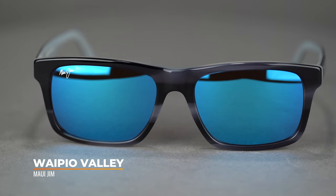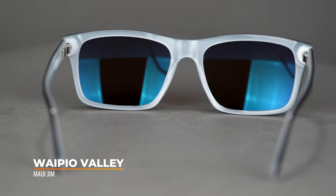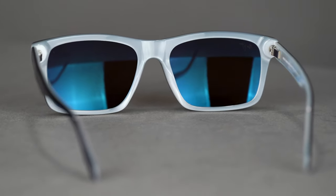All right, next up is a little bit of a dressy version from Maui Jim. This is the YPO Valley. Kind of loving these glasses. They just feel so solid and so good. This has got an SFW of 141. It's a men's extra large, women's extra large. This is more of an acetate frame material, so this is more of a dressy, button-up shirt kind of material.